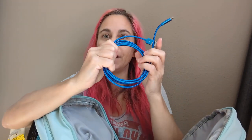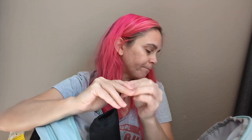I have a USB cord. This is A to C. That works with my power pack. This is by Anker. So I can recharge my phone, need be.